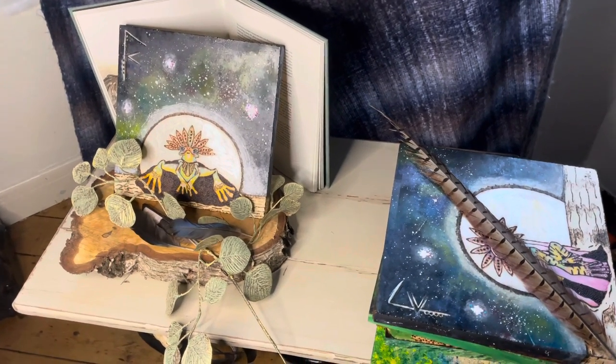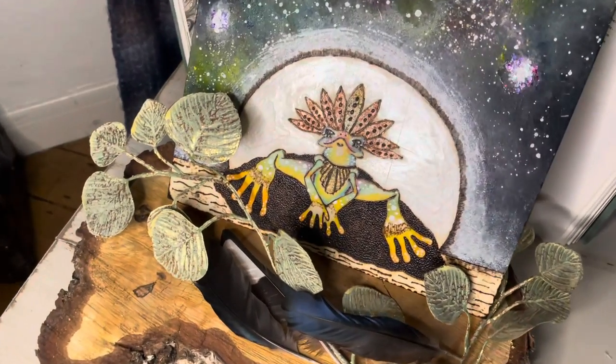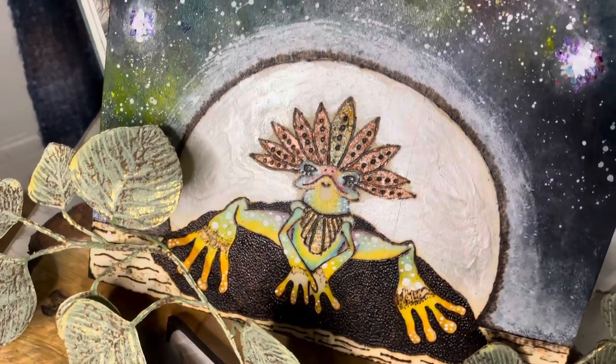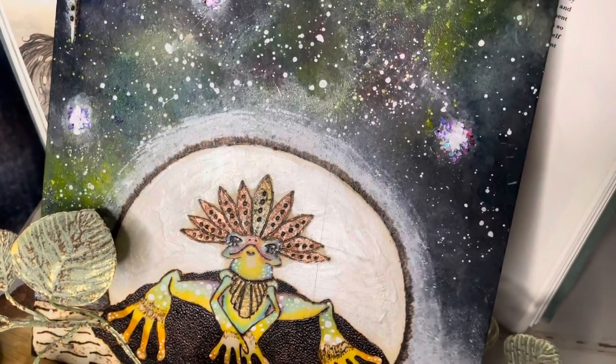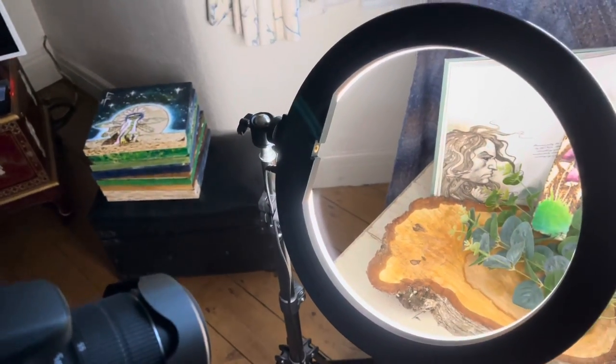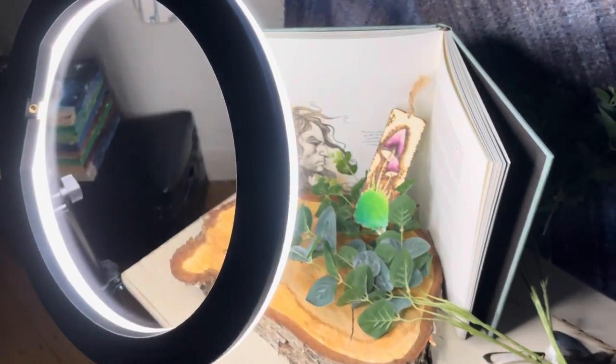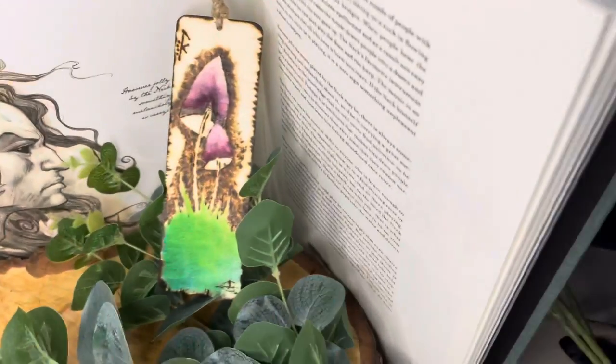Hi guys, so I thought I'd explain these ones. These are a new collection that I've done as I've been working through my wood art, my pyrography. So this is a mixture of mixed media. It's acrylic paint, watercolours, there is enamel, there's also gold and silver leaf on them, and obviously the pyrography itself.